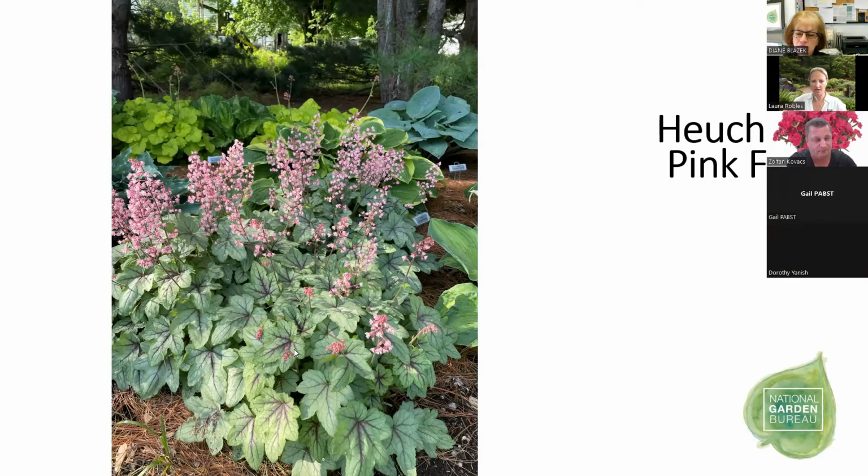And depending on how much tiarella or how much heuchera is in the parentage, some of these are a little bit more along the lines of ground cover, not quite so clumping. They do spread a little bit more if they have more of that tiarella parentage in them.